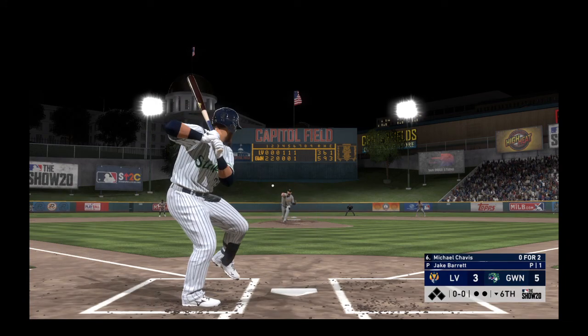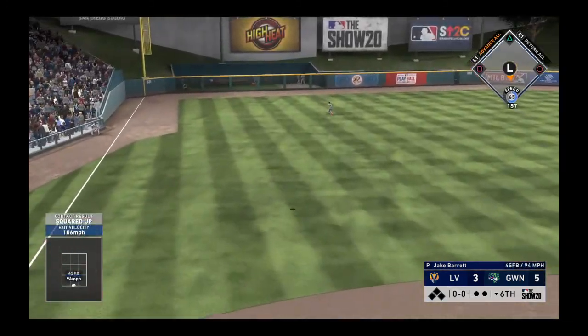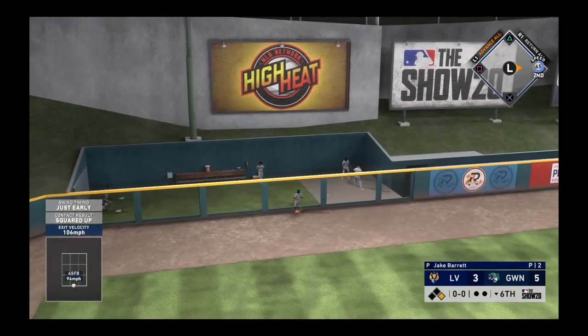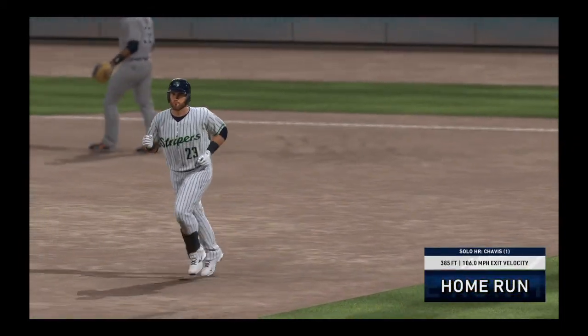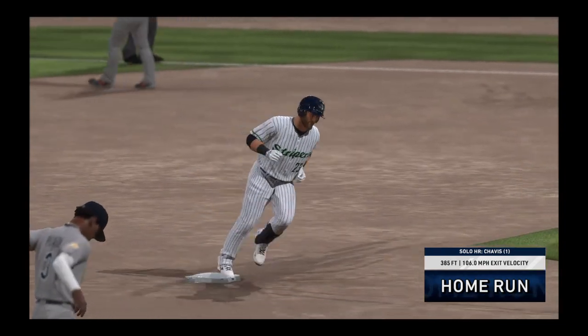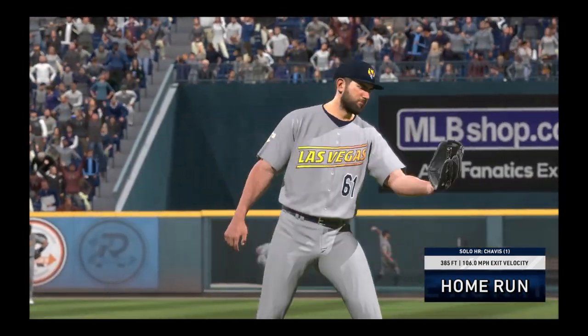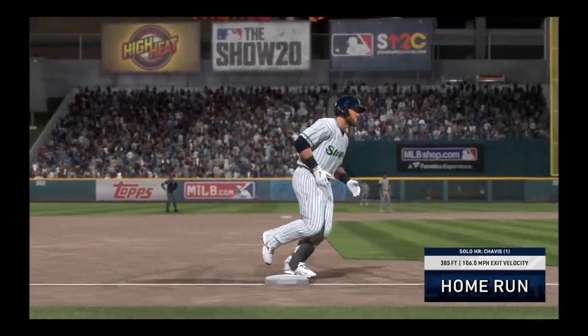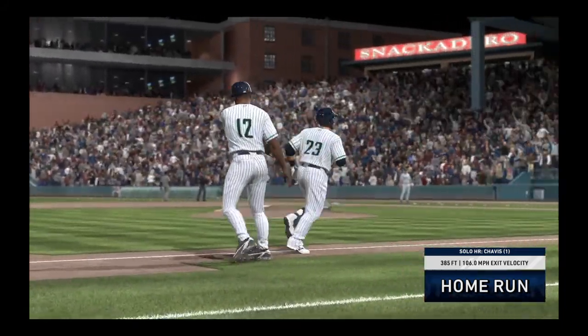In now, Michael Chavis. Now that ball is smoked. Carrying to deep left. Unbelievable! A home run. I don't believe what I just saw. A solo shot here to left, and it's now 6-3.